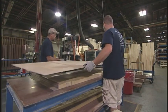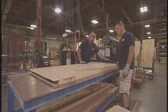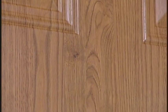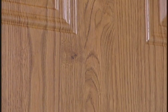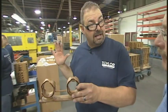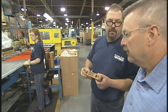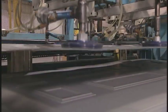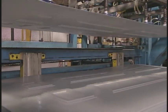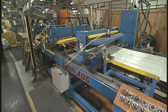Earlier in today's show, we learned how fiberglass entry doors are manufactured and saw a new finish from Taylor Entrance Systems called True Grain that provides the realistic look of wood without all the maintenance. Now let's continue with Dusty Dvorak, who explains how the Taylor steel doors are manufactured using top quality components, state-of-the-art machinery, and hands-on craftsmanship. Stuart, what we're looking at now is what I like to call the Borlaug Beast.